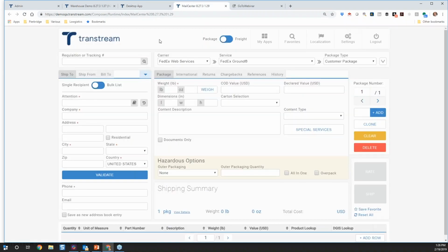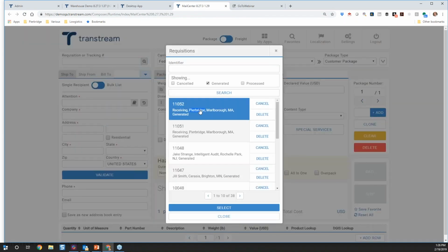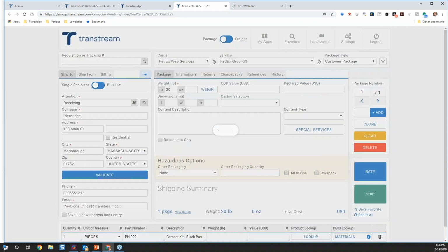And they're going to have this app. So they're going to log in here, and they're going to scan that barcode. In this case, I've got this shipment 11052. This is the one I just did. So FedEx is not playing well with me today. I'm sorry, so that's what's causing that.